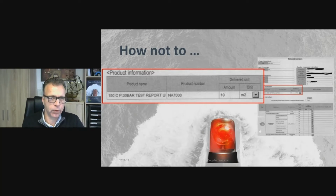And the test report number is here provided as the product number, and this test report is 10 square meters big. This is complete nonsense, and this makes it clear why the documents which are provided by the suppliers need to be checked before they are further processed and followed up on board, either during the new building stage or ship in operation for IHM maintenance. So, what are the hazardous materials we talk about?